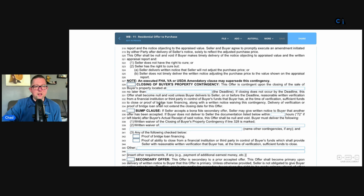Now the problem with having a home sale contingency is that even if I don't check this bump clause box here for you, the seller will almost always counter back putting a bump clause in here.